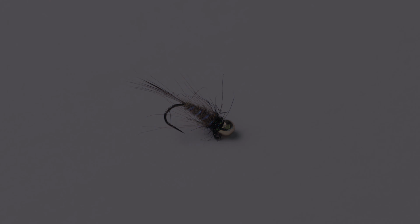It's got one of Umpqua's jig bomb beads, which is a really heavy bead, so it gets down quickly, and a lot of CDC around it. So it's kind of like this really cool techie hare's ear. Works as well as a caddis, a drake nymph, all that kind of stuff. And we've got that in 2 colors.